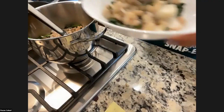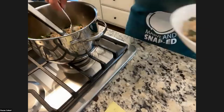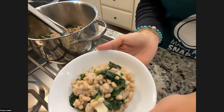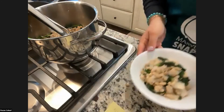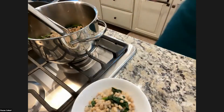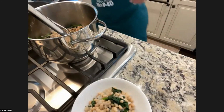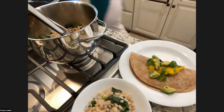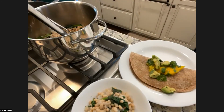So I'm so glad you mentioned that. So here you go. We have our greens and beans over here, and then the wrap and the dip.